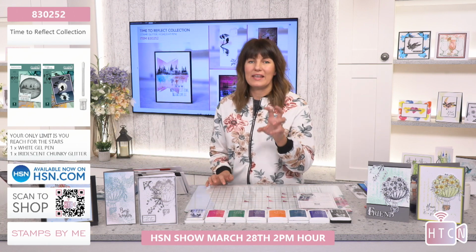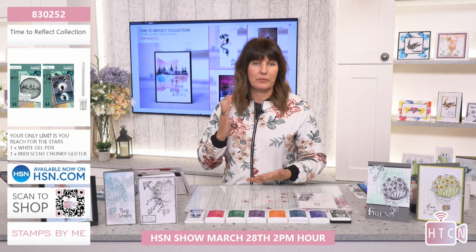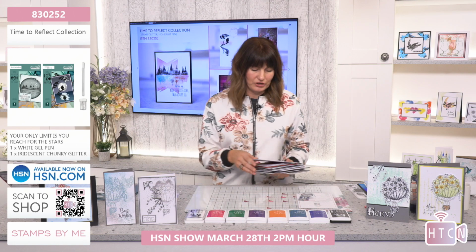Now, with these, all you need to think about is the colour. Bring in the stencils that you have. We do have stencils in the show, but bring in the stencils. Add the ink in the background. Stamp that stamp. You're going to get an instant smile on your face when you see this. I promise you, absolutely promise you.